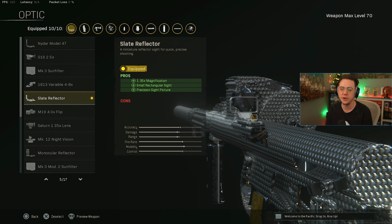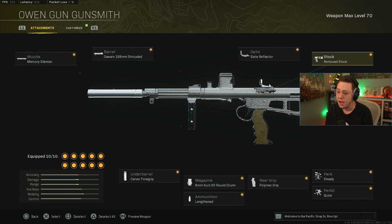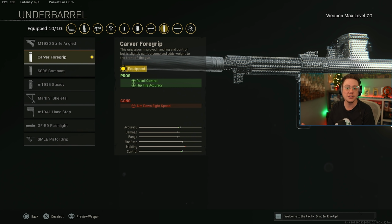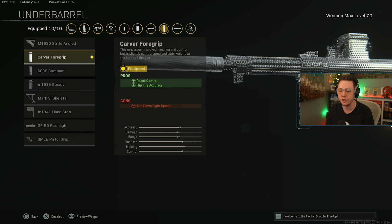I go for the slate reflector. You could also try the 2.5 times if you wanted to, but the basic red dot works just fine for me. Remove stock for some better mobility when it comes down to it. That's ideal because it is still a sub at the end of the day. Carver is going to give you that better control. However, if you wanted a slightly faster build, I'd recommend maybe something like the skeletal underbarrel instead and get a better ADS out of that. But to me, Carver works just fine.